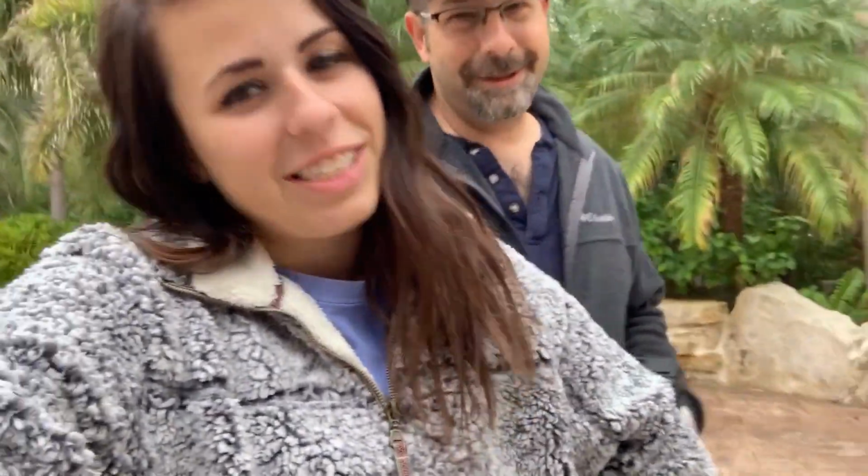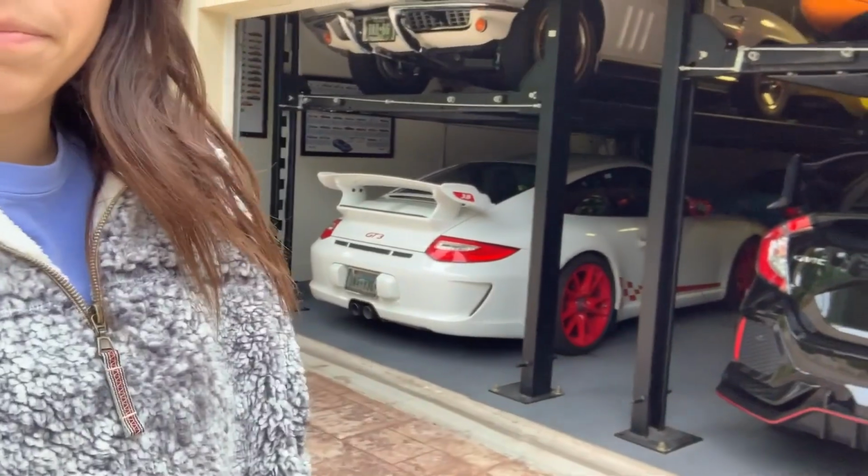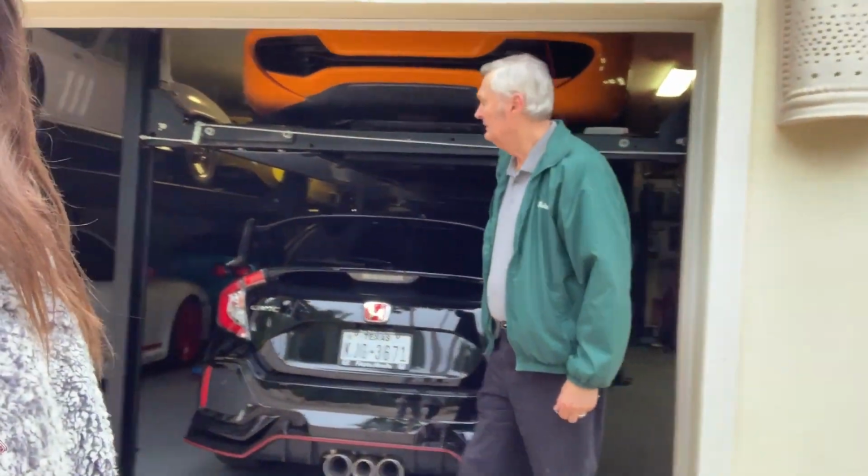All right, so I just drove the Type R, and my grandpa came home and was like, want to drive the Porsche? So now we're gonna drive the Porsche. The Porsche GT3. Not just a Porsche, it's a Porsche GT3. And that is so scary to me, but it's fine. Yeah, it's the fastest non-turbo.